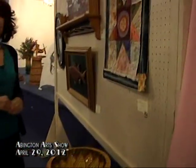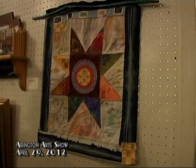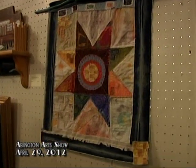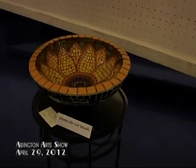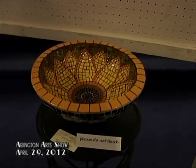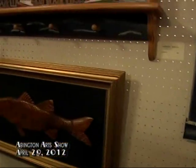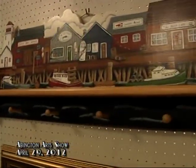And another fiber piece by Shirley McGann. It's all hand done, hand stitched. And this mosaic bowl is by Lee Shea, and it's called Daisy in a Bowl. Up here is a wood piece done by Barbara Reeves of Abington.